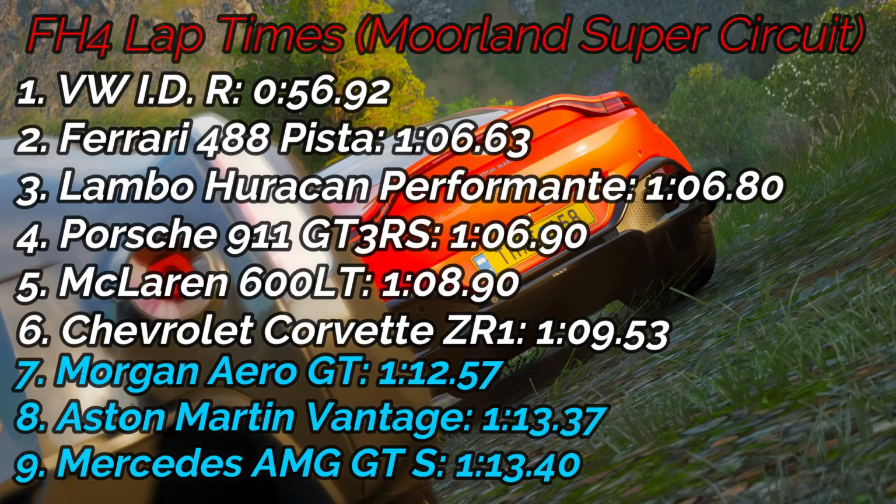It's the bottom three we're focusing on today. And, well, as you can see, the Mercedes and the Aston are pretty much inseparable, 0.03 of a second. That could well just have been down to driver error, to be honest. But the Morgan is the standout one. 1 minute 12.5 from the Morgan, 1 minute 13.3 from the Aston, 1 minute 13.4 from the Mercedes. You can really tell just from those lap times that the Morgan was the one that felt the most comfortable on the track and is best on track. So you'd imagine that's that.